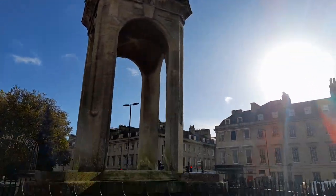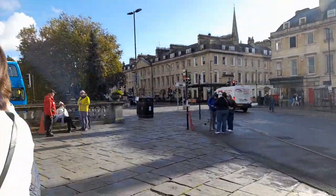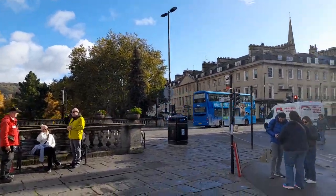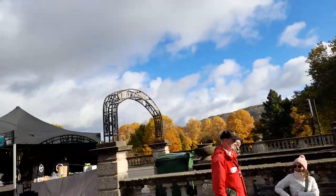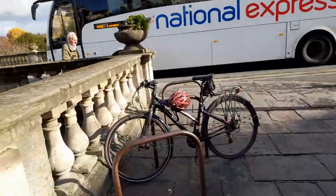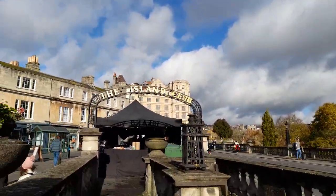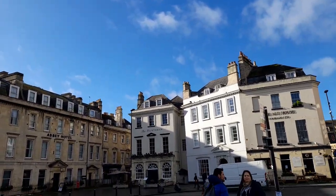And this is a lovely light monument here. But yes, lots of places to sit. Bus stop, Long Stay Coach Park is down there. There's also litter and dog waste, bicycle there. National Express also come to Bath, and yes, it's really beautiful around here.